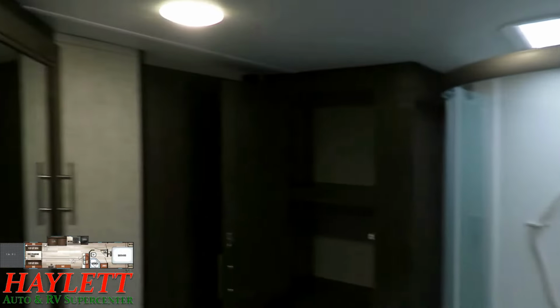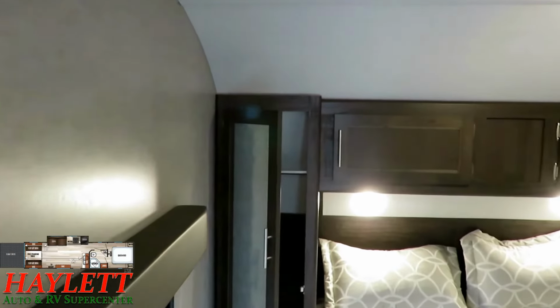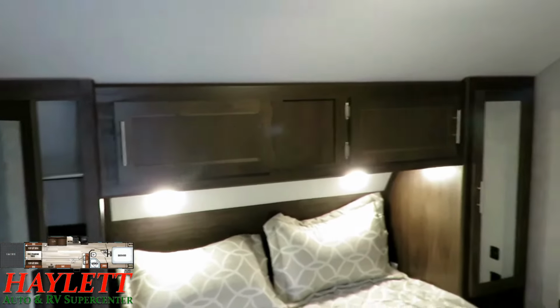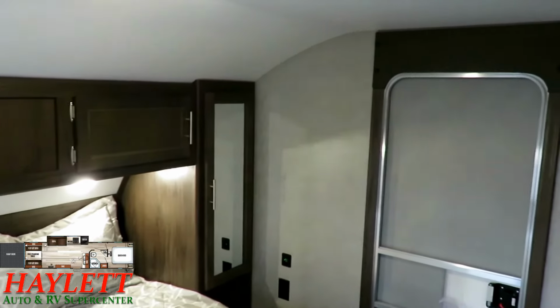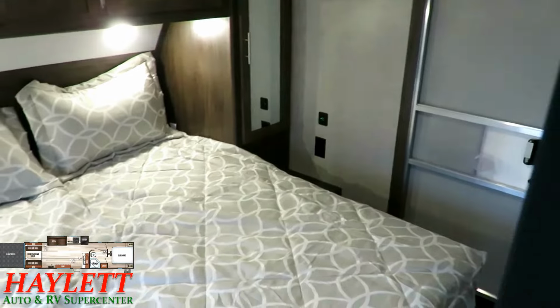I mean, they could have saved a lot of money up here. This is not designed to be the cheapest stick-built trailer on the market. It's designed to be the most feature-packed trailer that gives you the most long-term value by having things that don't expire. That's what this is designed for.